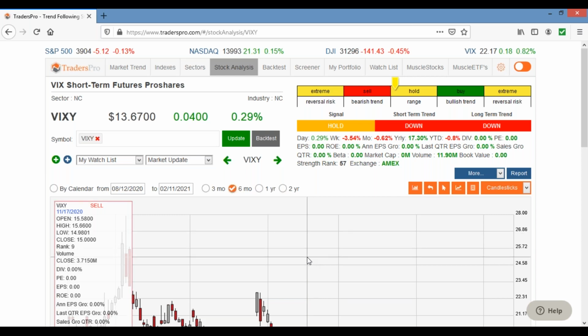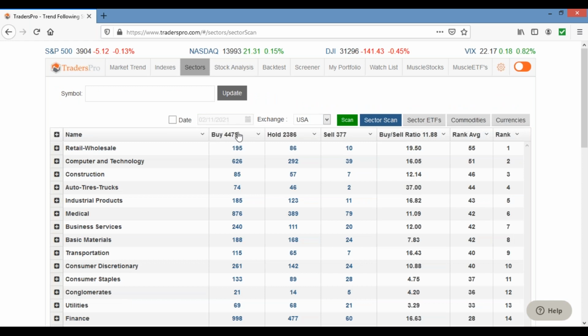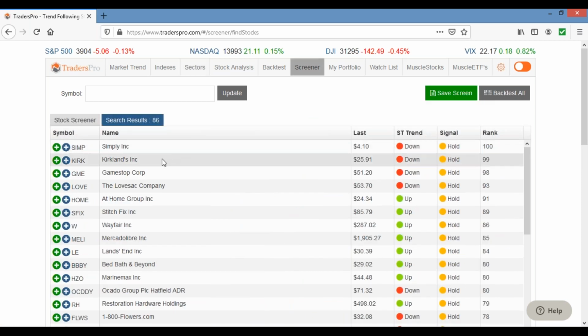All right, that being said, let's go in and take a look at some of these sectors here. Let's start with the retail sector, still at the top of the list here. It's outperforming the other sectors, and there's still some good companies in this list. Under the hold section right here, I like this Kirkland's Incorporated, KIRK, 99 strength rank in this case.